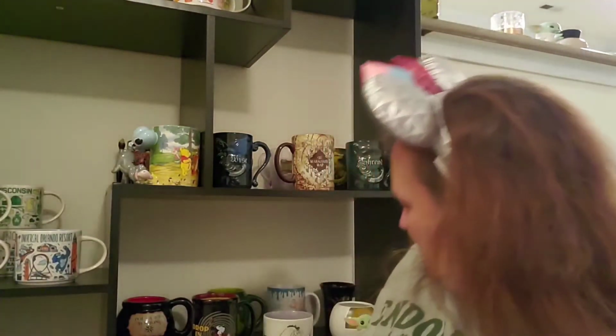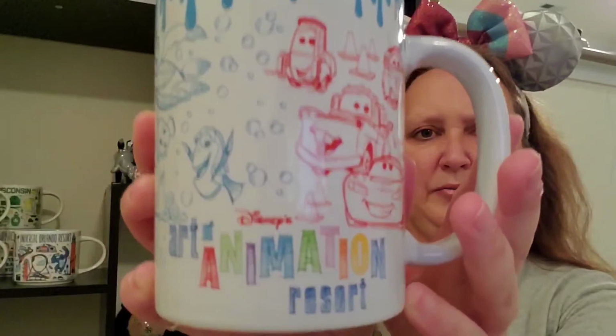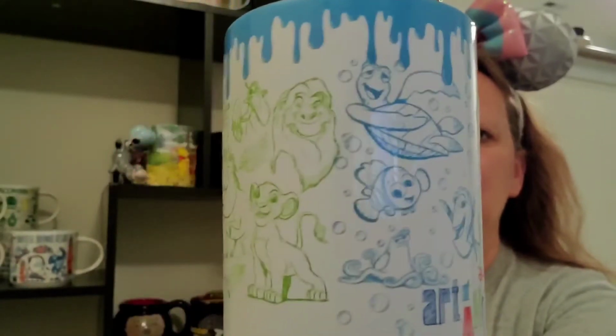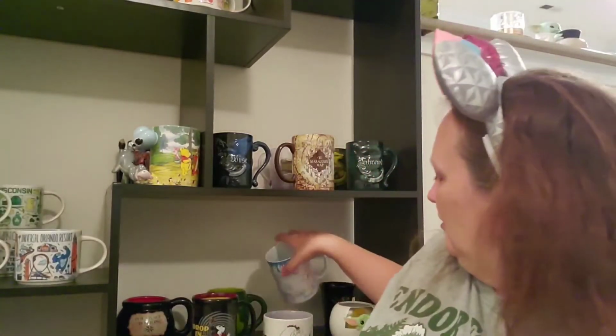It says Totally Awesome. So yay, I finally got a Pop Century cup. Because in December when we went, we stayed at Art of Animation, and I was able to get this. But like I said, up until that point, I hadn't been able to get anything at Pop Century. So even though it's a different style cup, that's fine. I'm just happy to have something. But that's the one I got from Art of Animation in December.